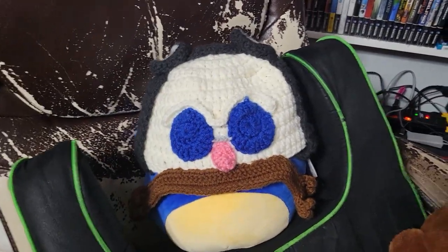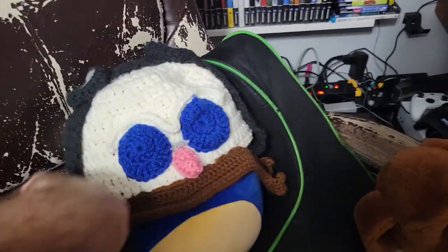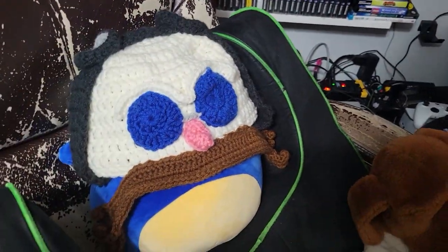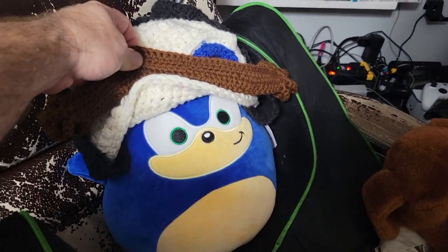There's a Robotnik down there. So this is a knitted cap that looks like Robotnik that I got for Christmas. And the Munchkin decided that it would be good to put it on Sonic.